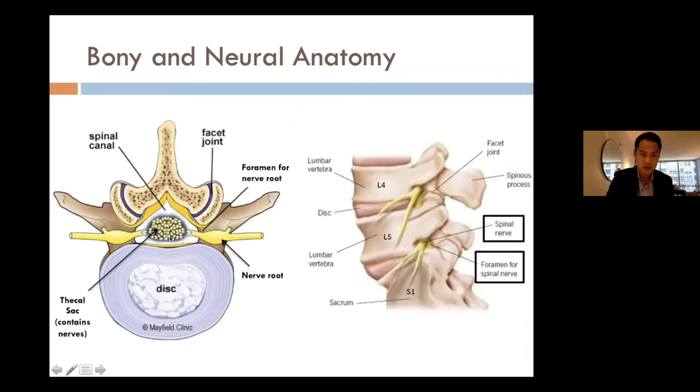So here's where all those nerve roots have collected in the cauda equina. And this is a sac we call the thecal sac. And then these are the nerve roots that branch off. Okay, and then there's a tunnel here where those nerve roots exit out of, called the foramen. So here on this view, looking at you from the side, you can see this is the window that those nerve roots exit out of to go down to your legs, called the foramen.